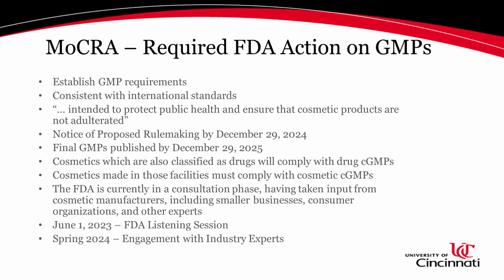Interestingly, in the med device world, the FDA have just recently, in February of this year, aligned more with the ISO standard for medical devices. So they're beginning to move in that direction, but the level of international alignment is going to be fascinating to watch over the next couple of years.